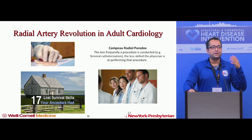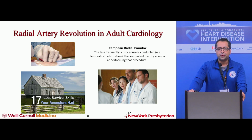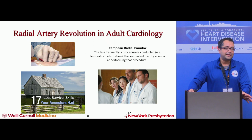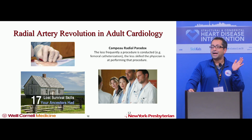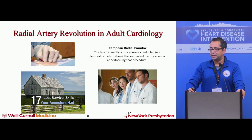Obviously, you're not going to put anything more than a sheathless 7 or 8 French guide at the most in the radial artery. But what that is doing from a training perspective for our fellows is that they're getting a lot less femoral experience. And that's theoretically a problem. We call it the Kapoor radial paradox. If you're performing the procedure less frequently, are you going to have more problems when the time comes to put in an Impella or to do an aortic valve replacement or a TAVR in a team?